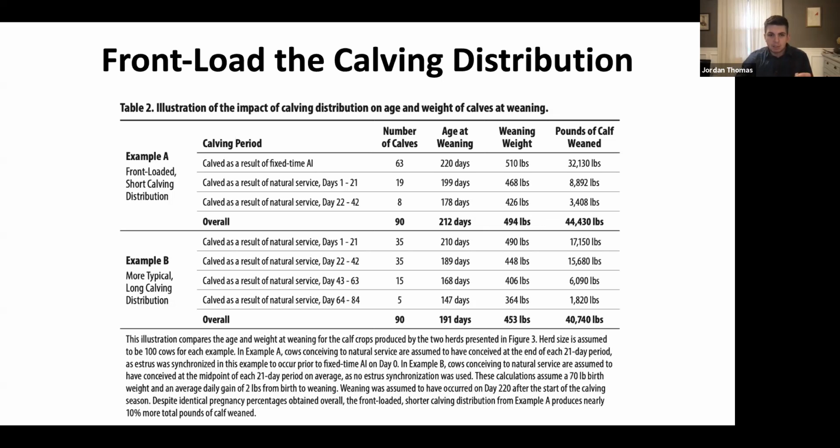But what actually happens is that short front-loaded calving distribution, despite the fact that they produce the same number of calves, produces about 10% more calf weaning weight for that group of animals. So that's a 10% increase in weaning weight. Gosh, if I was offered a 10% increase in revenue for any business, that is an extremely promising opportunity that deserves looking into, even if it does have some costs associated with getting there.